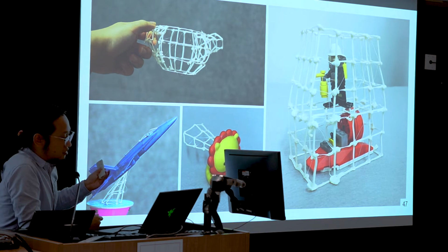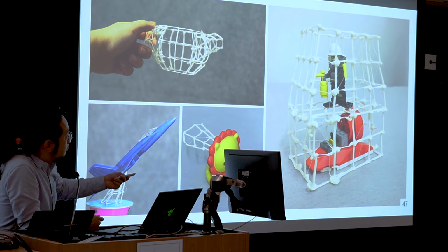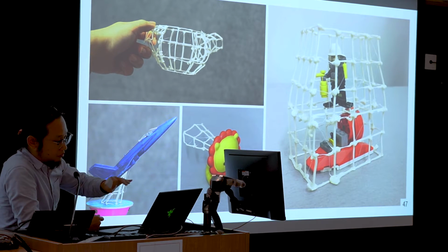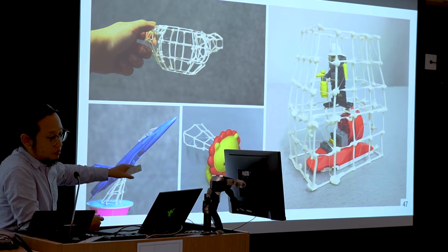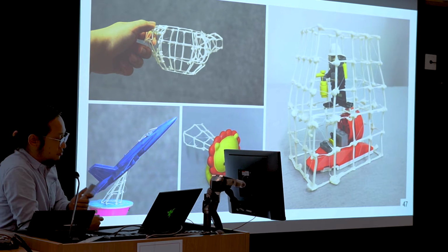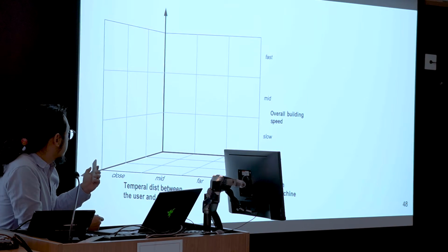Here are some of the other examples that I have tried with the system. Here's another example. You can take the Lego models and put them on top of the design printing platform, and then design directly around it and print on top of it. Right.